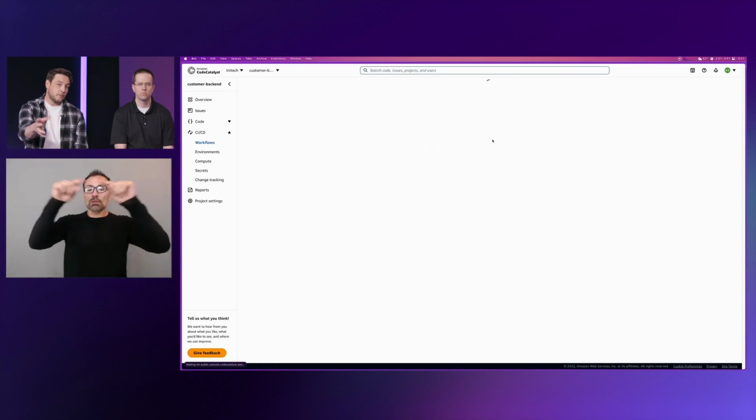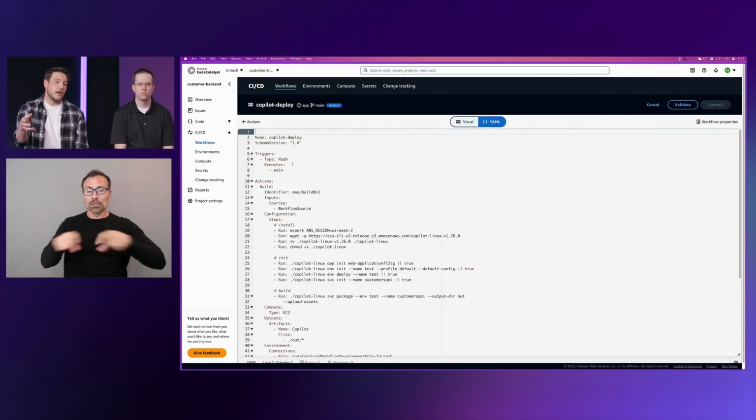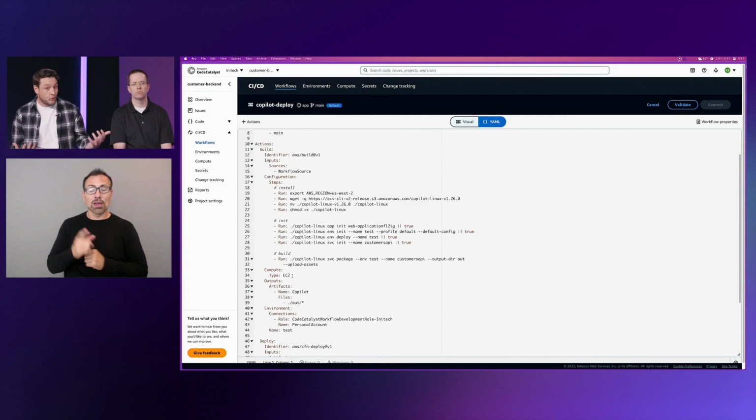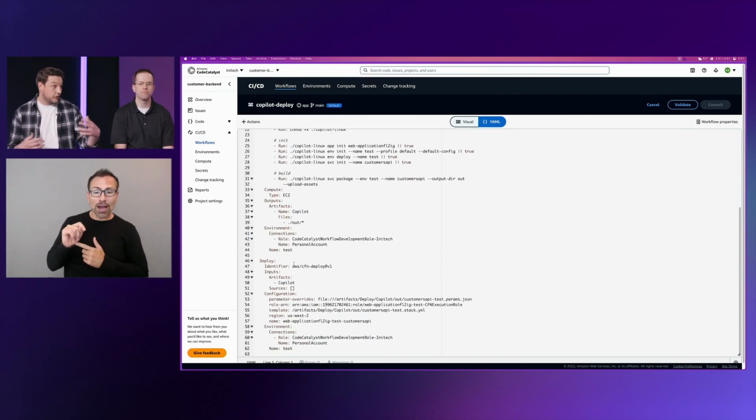This is the visual editor, but you can hop into the YAML, and you'll see there's a trigger that says on push to main, run it, which is why it was running with the initial commit. We have a build action that's actually defining all of those Copilot steps. So this is great if you want to learn Copilot. You can come in and look at this. You can start extending this yourself.